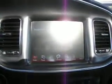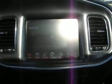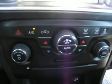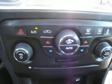Over here, we can see its heads-up display, which you can use to adjust the radio, climate control, heated seats, navigation, your phone, anything really using the touchscreen display. Going further down, we can see it's got a really comprehensive suite of climate controls, including front and rear defroster, as well as the earlier mentioned heated seats for driver and passenger.